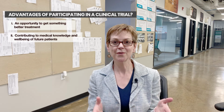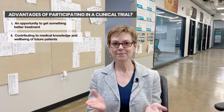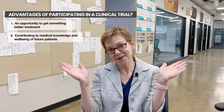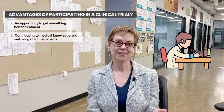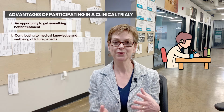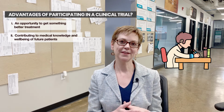Plus, we don't even know if it's better. So we have something called equipoise. And that means that they're equal when we go into a study. I do it like this, equipoise. We don't know, it's a shrug. So that's why we have to do the studies, to make sure that this novel therapy that might work in animals or in one clinical setting or another cancer is going to work in breast cancer.